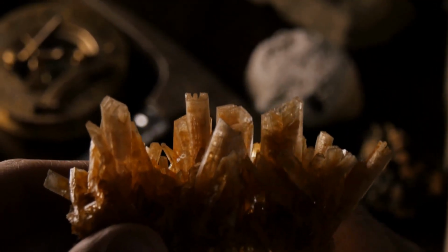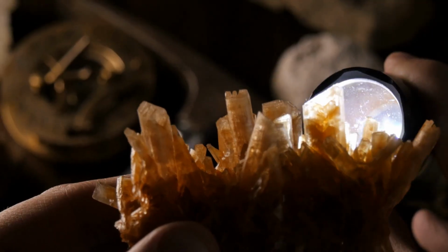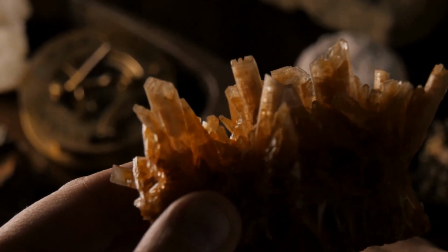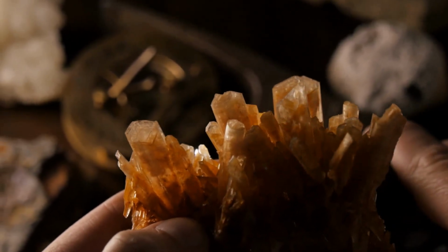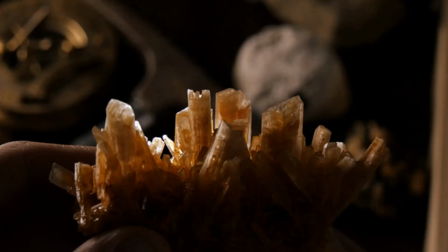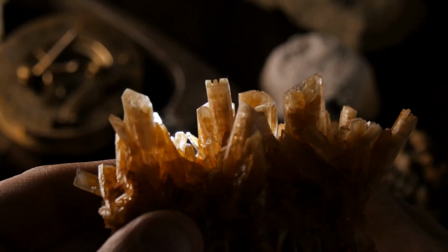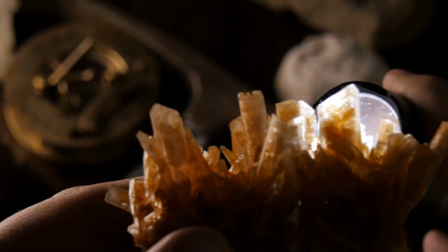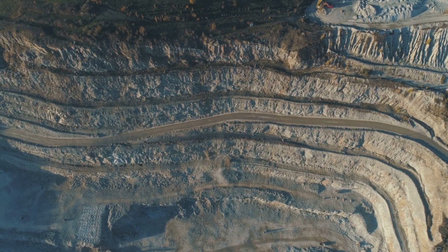Indicator minerals. These are like geological bloodhounds. Analyzing specific minerals from drill cores or even surface sediments can tell us a lot about the fertility of the magma and the physicochemical conditions during ore formation. Imagine finding a tiny mineral crystal that whispers, "Copper here." Pretty powerful stuff.